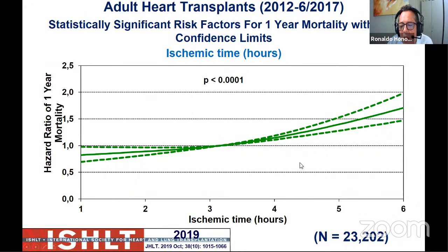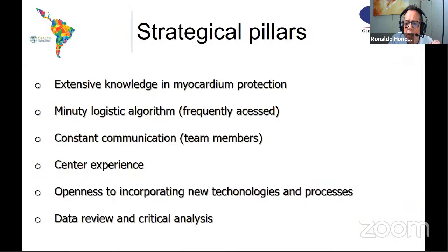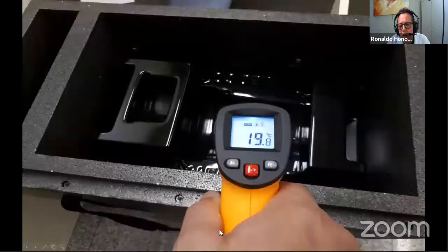As you all know, ischemic time is a very important issue. We have patients with more than 4 hours of ischemic time, and I'm going to show you this kind of patient. We have many strategic pillars. We have extensive knowledge in myocardium protection, and we use a minute logistic algorithm, which is frequently assessed. Constant communication between the teams. We constantly talk between the harvesting team and the implant team. We have huge experience, and we are always open to incorporating new technologies and processes. And constantly we review our data and make critical analysis in order to perform better.